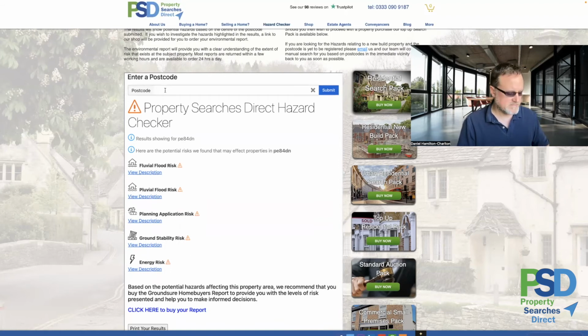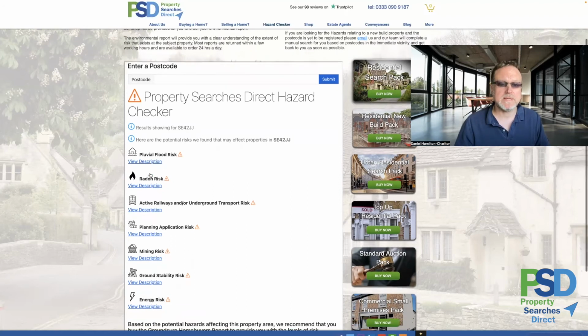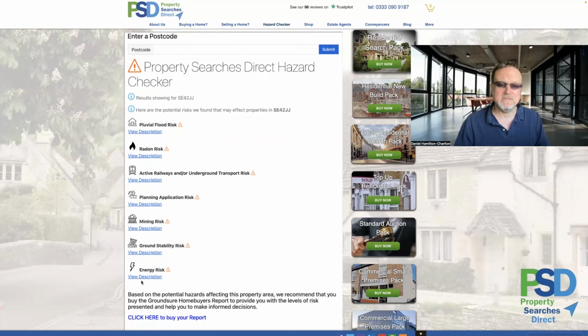Let's put in a London postcode, SE42JJ. So this is in Brockley, southeast London. So again, pluvial, so no rivers there, but again we might expect surface water flooding. Radon, active railways and or underground transport links, planning application risk, mining risk, ground stability risk, and energy risk.